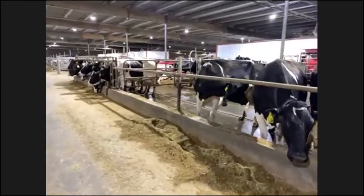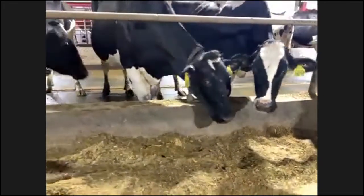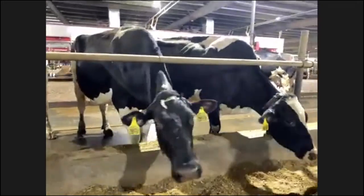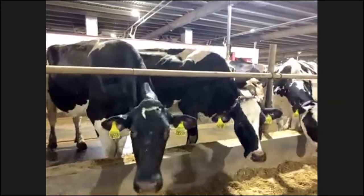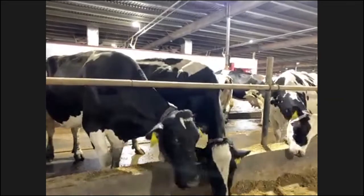If you see the necklaces on them, those necklaces help check how many steps they take. Cows have been wearing pedometers longer than humans. At this facility, they wear necklaces, and it takes the number of steps. If the cow isn't taking enough steps, it gives a report to the veterinarian, and the veterinarian will check on that cow because that cow is not feeling well.